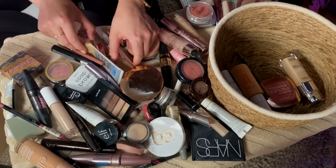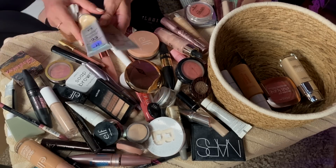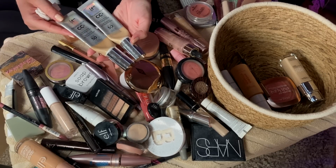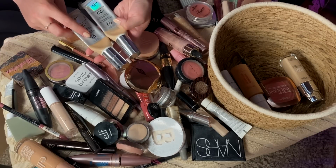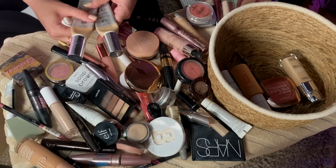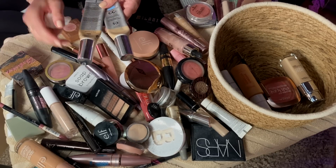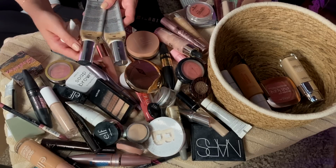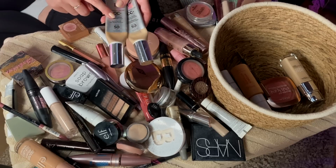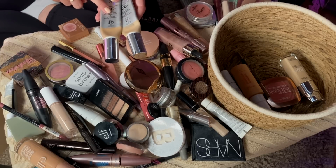Some other favorites of mine, these are really dirty. I really like the It Cosmetics CC creams, and these are really great. They have SPF 50 in them, so whenever I wear these, my skin is really protected, which I like. And I have two different shades, light and fair. You can see that I've used quite a bit. These are pretty pricey though, like $40, $50, 38 euros, something like that.